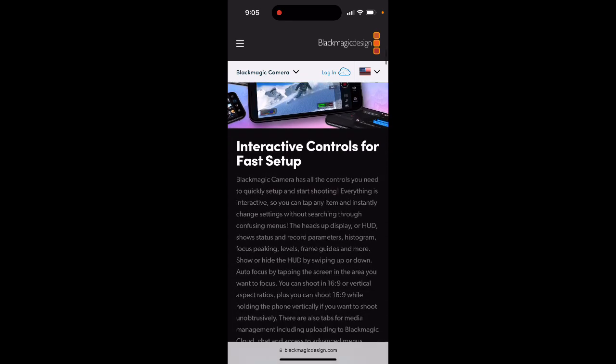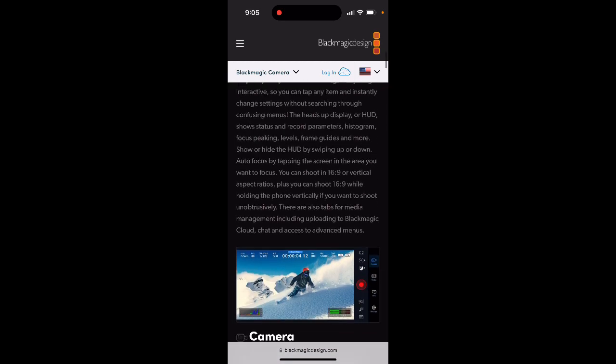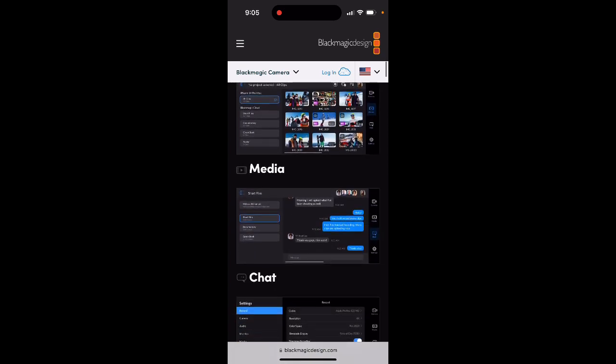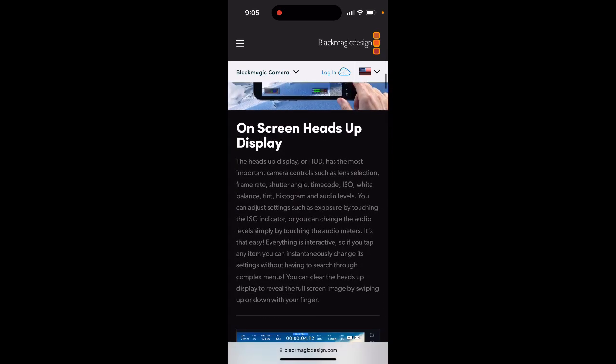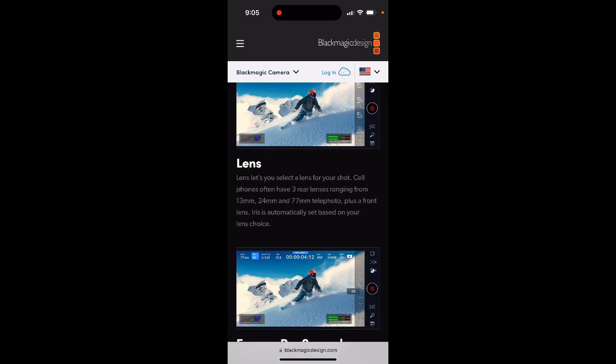So there are some interactive controls for fast setup. Blackmagic Camera has all the controls you need to quickly set up and start shooting. Everything is interactive, so you can tap any item and instantly change settings without searching through confusing menus. You can see camera, media, chat, settings. On screen, you can see status indicators. Lens lets you select a lens for your shot.